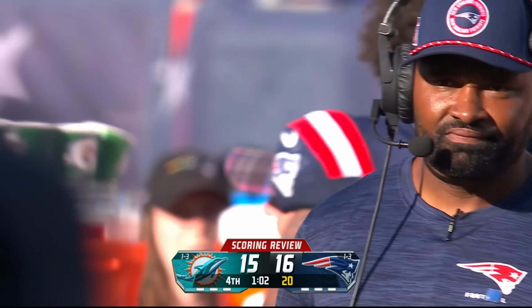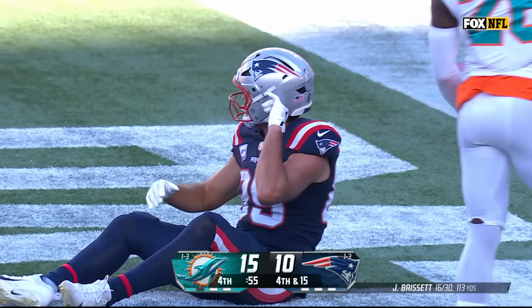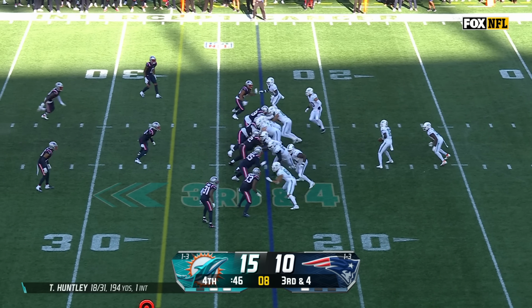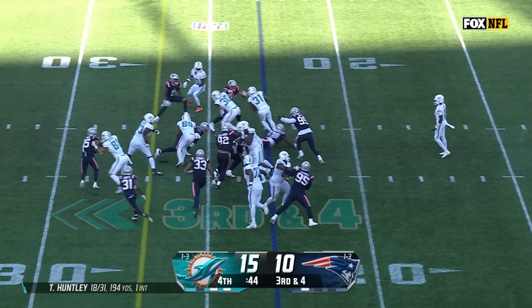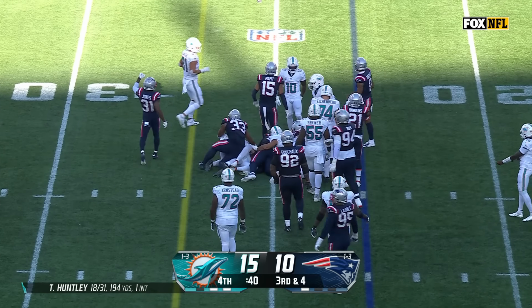They're bringing it. Blitz is on. Brissett for the end zone. And incomplete. And there are no flags. Dolphins get the first down. They can run the clock out. 1 timeout, New England. The cut, Mostert, and the Patriots will stop him from getting the first down.